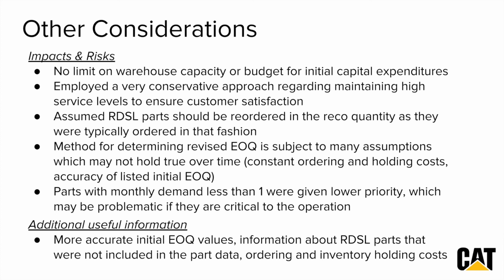Additionally, the method for determining the revised EOQ is subject to very many assumptions, which may not necessarily hold true over time, some of which included the constant ordering and holding costs, and we were not entirely sure about the accuracy of the listed initial EOQ, especially for just a very few parts in our original analysis. And then the parts with monthly demand less than 1 were given lower priority, which could be problematic if these parts do end up being critical to the operation.